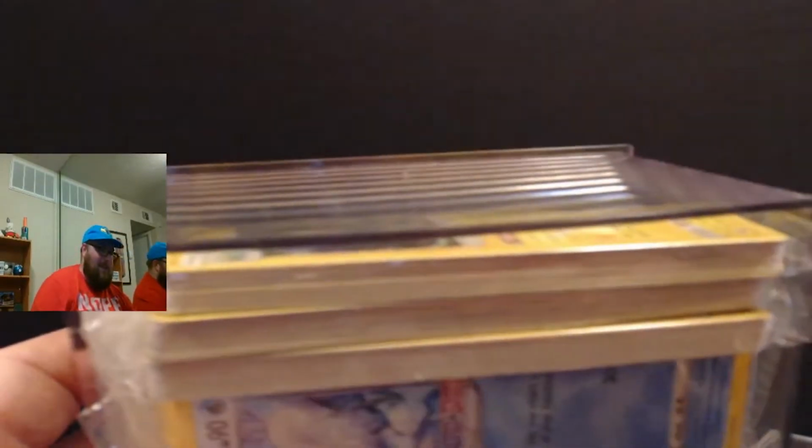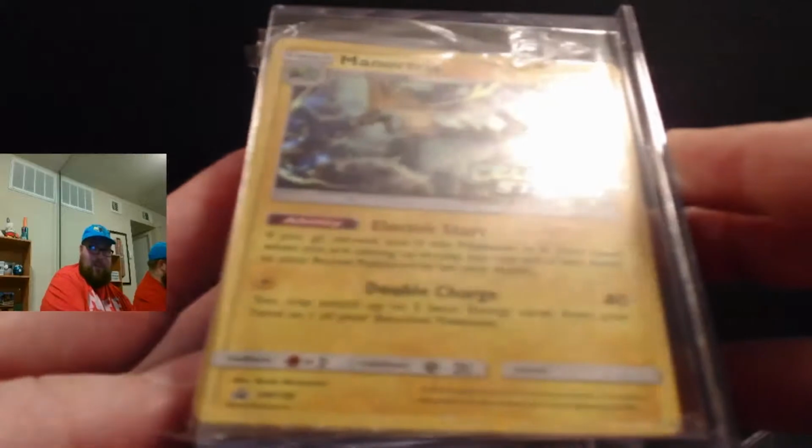I'm not OCD, but I'm a little OCD. And then these fit in here like such. And I was like, wow, I can fit so many of these in. Okay, I guess it goes like this. So there's the Frost Moth, and now it's Manectric.